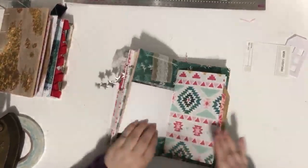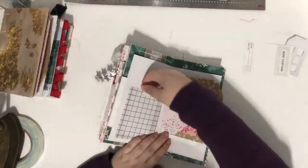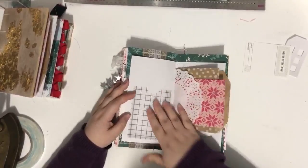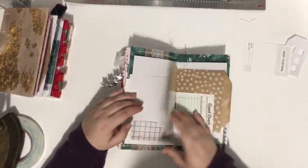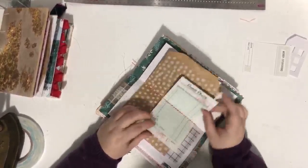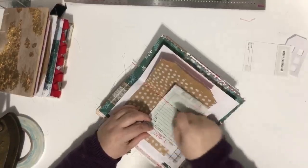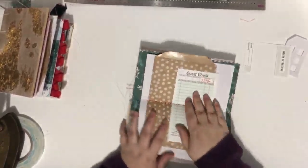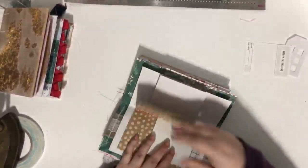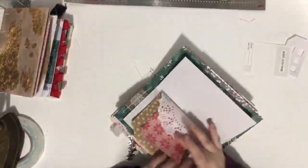Vellum, gold foil book, or Project Life card, doily, another vellum pocket. Apparently I put like 6 of these vellum pockets in this book alone. I was having fun with the vellum pockets. This really cute guest checkout slip, which you could use if you were going to a restaurant and wanted to write down what you ordered. But you could just journal on it or add photos or just leave it blank. Honestly, it's super cute. Paper bag from Crate Paper pocket here that I have.